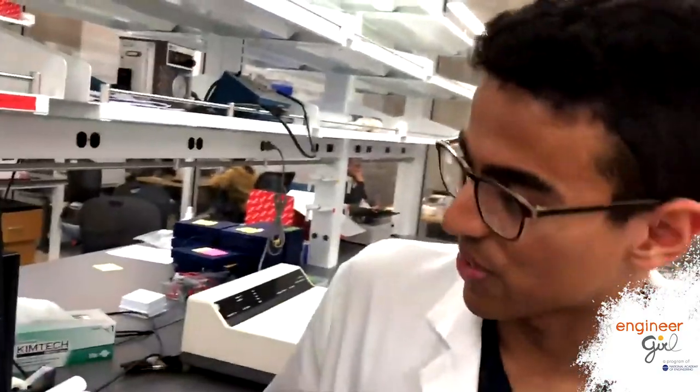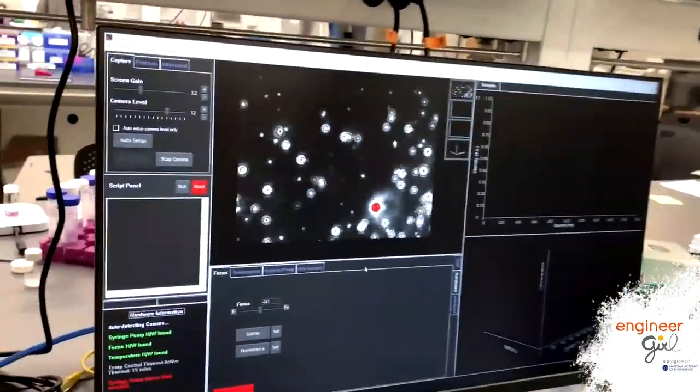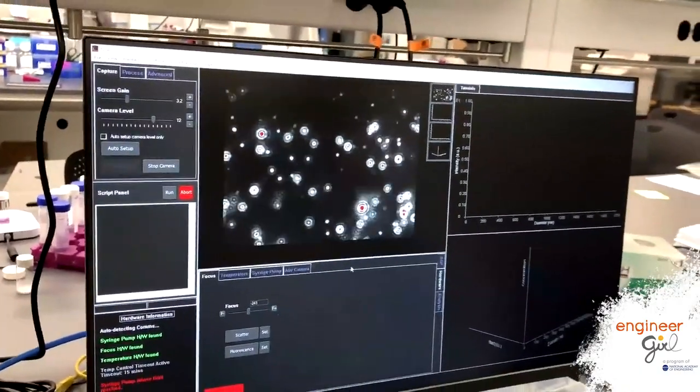And so as you can see on the screen right now, each one of those particles are kind of moving around a little bit randomly. So what this machine does basically is that we run the sample through the machine at a certain speed while a laser fires light at it.